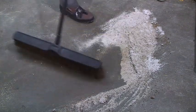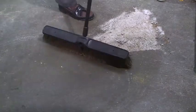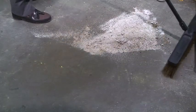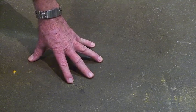Large clumps should be broken down into smaller clumps in order to totally encapsulate the fluids. The surface is clean and dry. You cannot slip or slide on EnviroGuard.